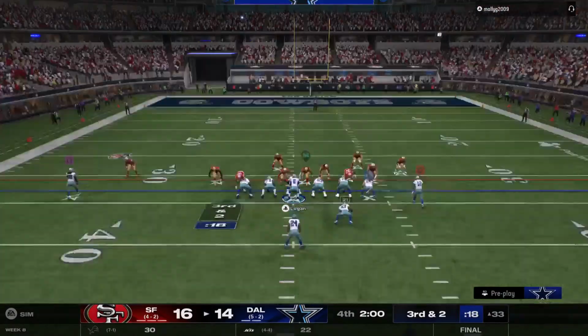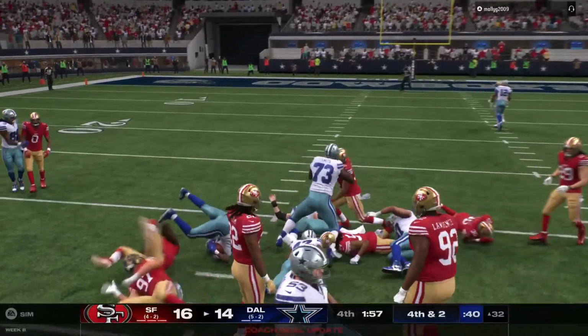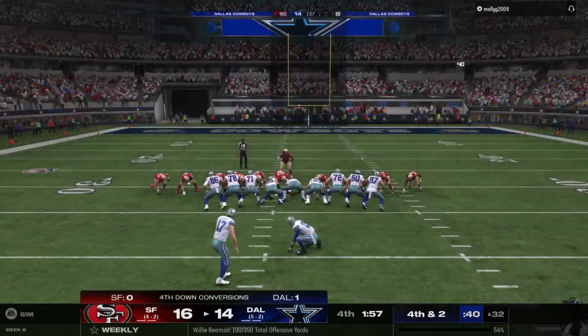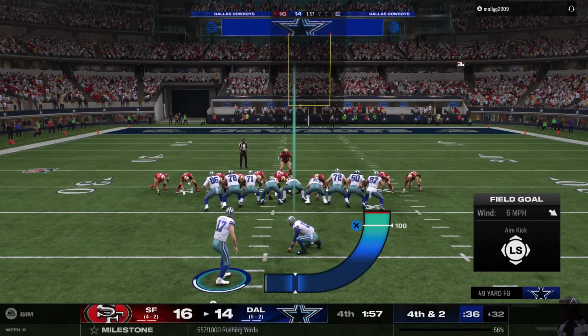Right. You got Highsmith. They'll try to pick it up on the ground. And he's dropped just short of the marker, maybe a yard away. You know, I'm not sure what else could have been done there, Kate. Just the right call defensively to come up with a 3rd and short stop.